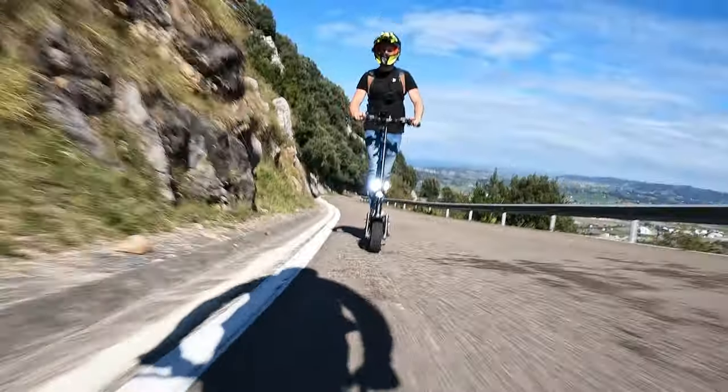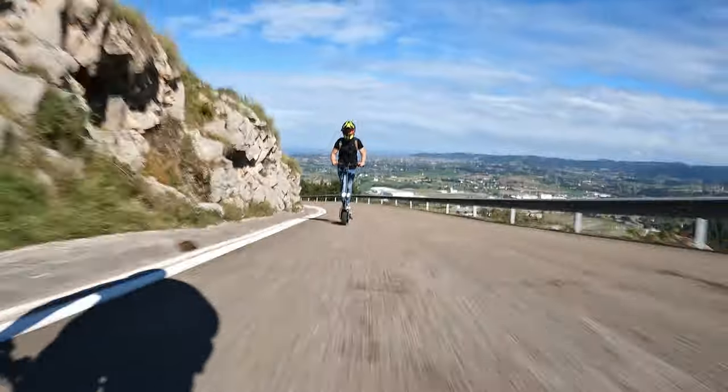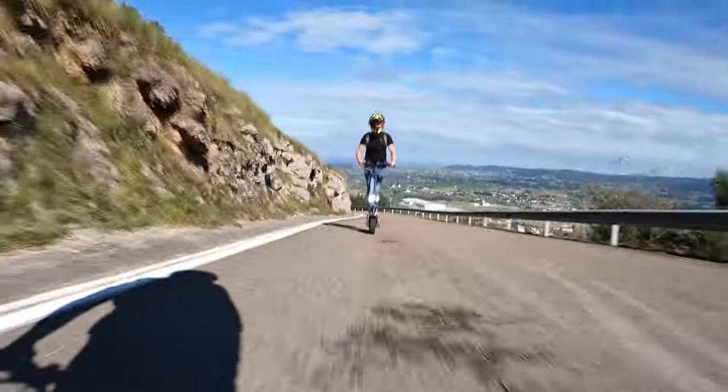The hills got steeper and steeper, we just started to realise just what we'd gotten ourselves into, and we were only a quarter of the way up the mountain.